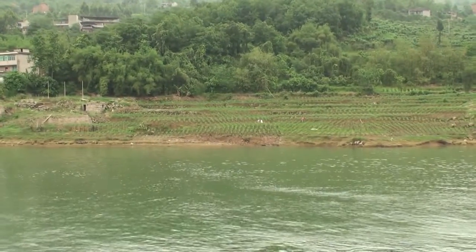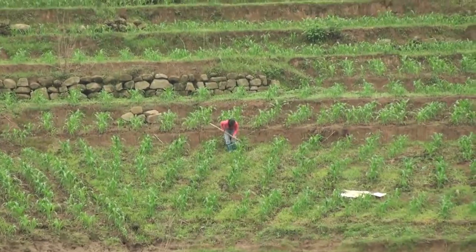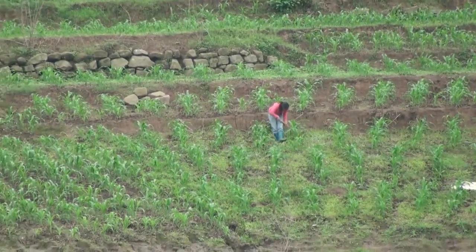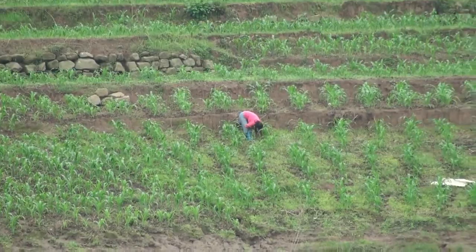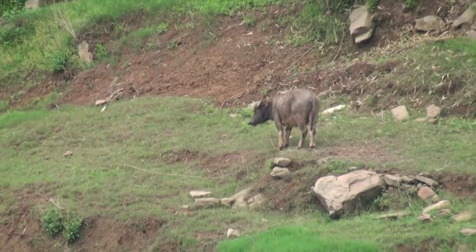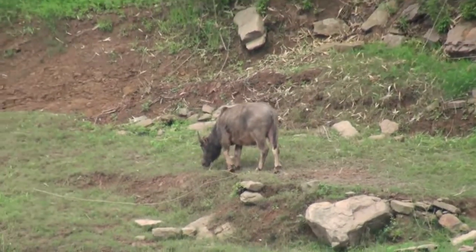Something near and dear to my heart. As we passed along here, you can see that they're cultivating corn, and they also had crops of green beans and various other fruits and vegetables. Manual methods are still being used along the river. We saw all kinds of livestock along the river as well.